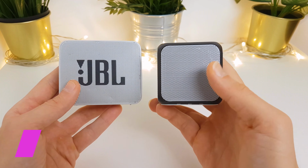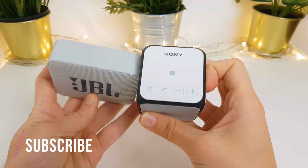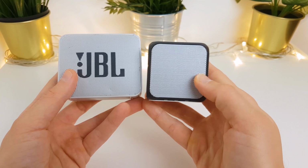Hi guys, today I will compare the sound of the two smaller speakers, the JBL Go 2 and the Sony X11. Both are portable, super compact outdoor speakers, so it will be pretty interesting to compare their sound.